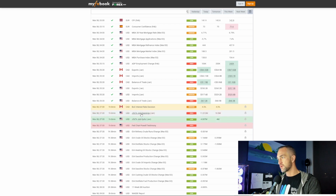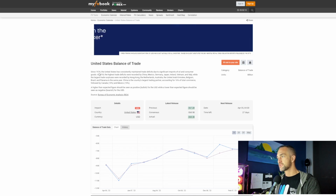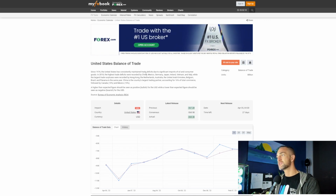We will have the job quits and job openings in about an hour and 8 minutes. But bullish for the dollar here: balance of trade. Since 1976, the United States has consistently maintained trade deficits due to significant imports of oil and consumer goods. In 2018, the highest trade deficits were recorded by China, Mexico, Germany, Japan, Ireland, Vietnam, and Italy, while the largest trade surpluses were recorded by Hong Kong, the Netherlands, Australia, United Arab Emirates, Belgium, Brazil, and Panama.